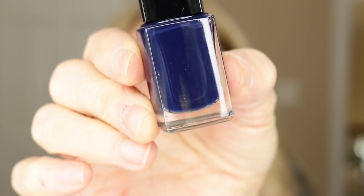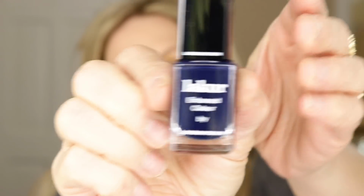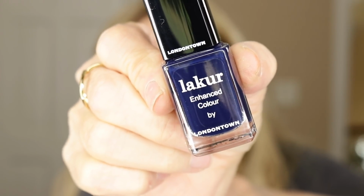Okay, so again, this one here, take a look at that color. Look at that. Is that not a beautiful, rich navy? So gorgeous. And again, this is the London Town Lakur.